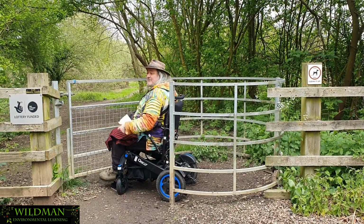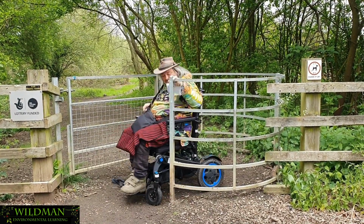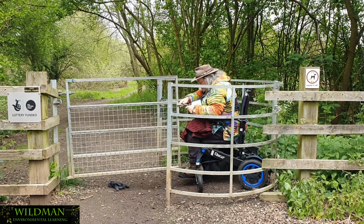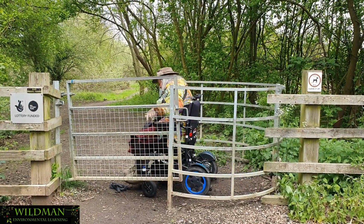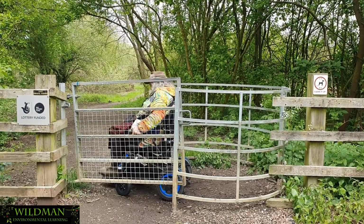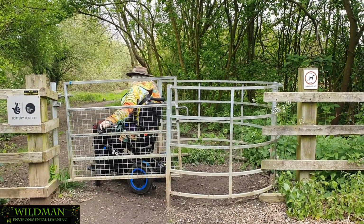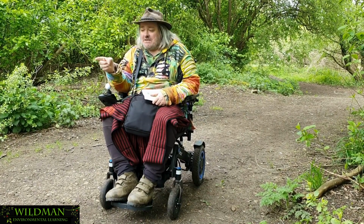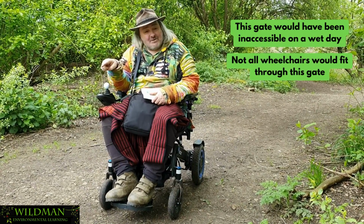This mud here behind me is actually sloping. It'd be easier if it was flat. Amazing. If it would have been leveler, it would have been easier. If it had been a really, really wet day, it wouldn't have been able to do it. If I'd have been in a bigger chair, this is not navigable.